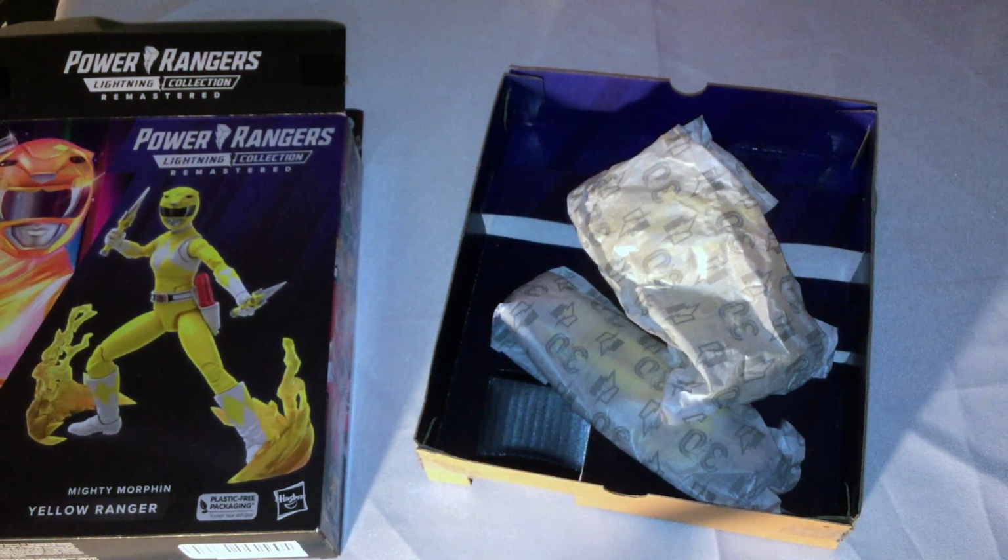I got another review coming up soon for the Zab Dragonzord, so probably the next day after this comes out, honestly.